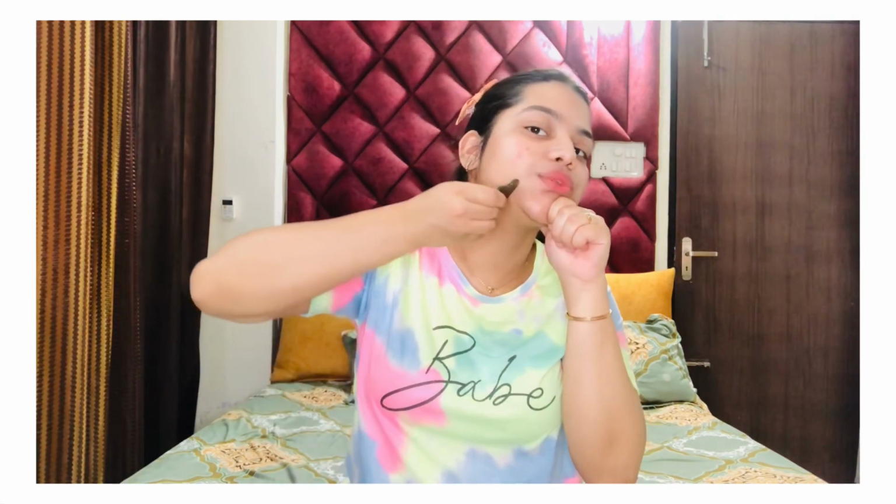Now we will be using gua sha. So the gua sha is here. What we will do is we will use gua sha tilted in a way. So just hold your gua sha like this and just stretch your skin. Do this. Apply a little bit of pressure and just pull your skin on the upper side. Just like this.